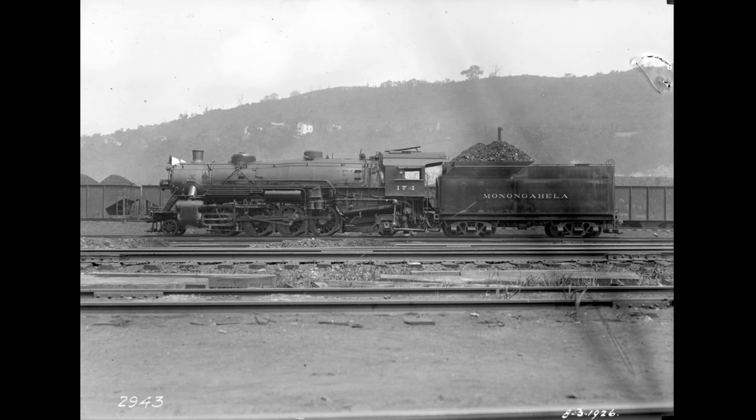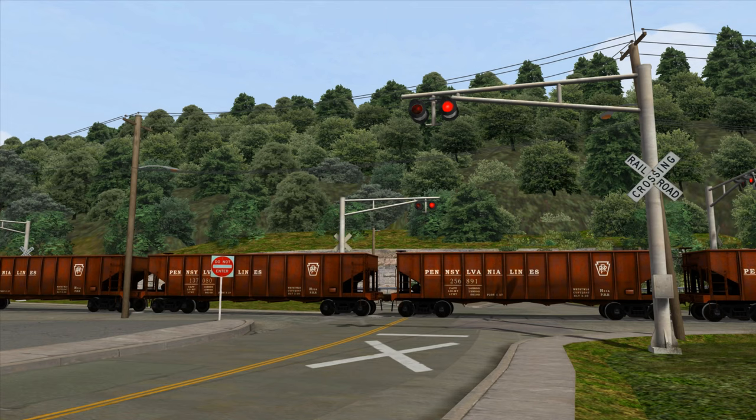Another real locomotive. This is what the Monongahela L1s looked like in real life. Number 174 was built in 1918 in Alco's Schenectady plant. Here it sits in South Brownsville with a dangerously overfilled tender.